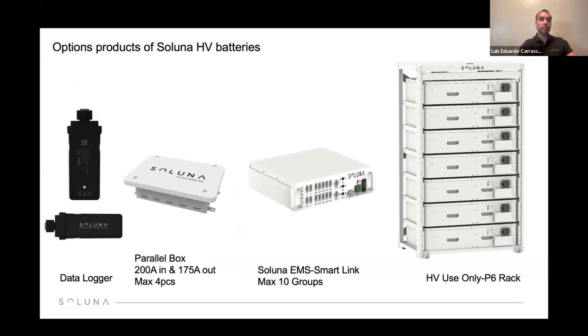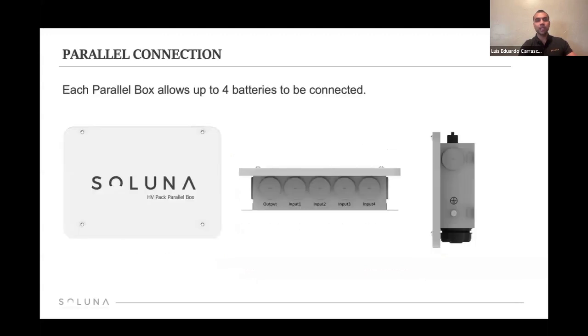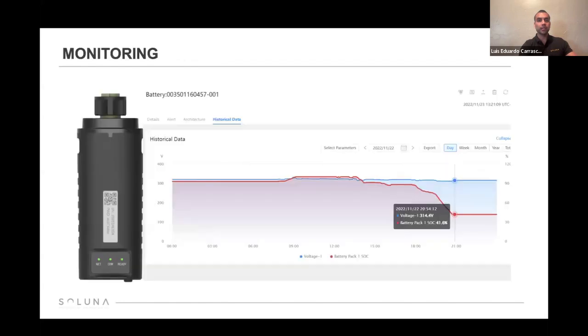The optional products for Soluna high voltage batteries are the data logger, the parallel box, Soluna EMS Smart Link, and we also have the rack for up to 6, so it has 6 slots. Parallel connection for the parallel box is up to 4 batteries, and you can parallel 3 parallel boxes. So in the case of these high voltage batteries that you can parallel up to 10, you will use 3 parallel boxes, 2 parallel boxes with 3 batteries and 1 parallel box with 4 batteries if desired.